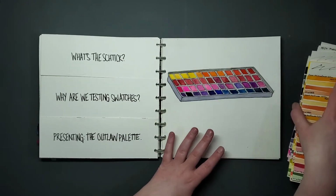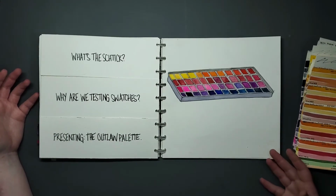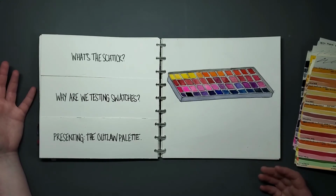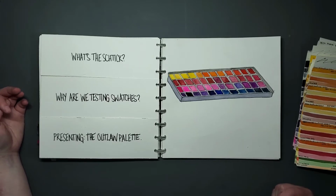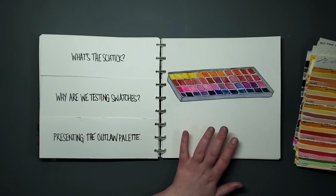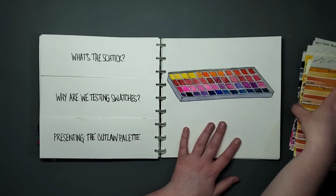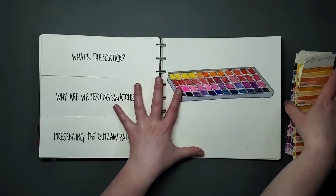So when I got this idea a while ago, and I realized that I wanted to work with more fugitive paints, I immediately got to work, and I'm setting up my Outlaw palette with all my fugitive colors I could get my hands on, basically. This is not all of them, but the Outlaw palette is very heavy on reds and violets, because those are usually the more lightfast colors. And some colors were added and removed over time as I'm doing more tests and looking at things. So that's what we're doing. This is our next step with this project.